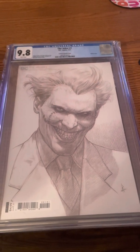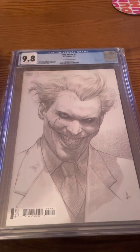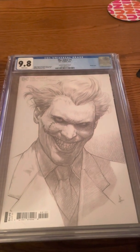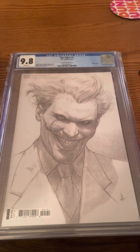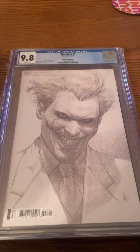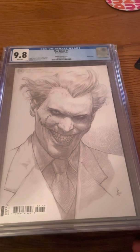You don't see a lot of 9.9s. You don't see 10s. I mean, every now and then you'll see them. But there's such a minor difference between a 9.9 and a 9.8 or a 10 that they just pretty much go with 9.8 and hope you'll be happy with it. I would prefer 9.9s and 10s.